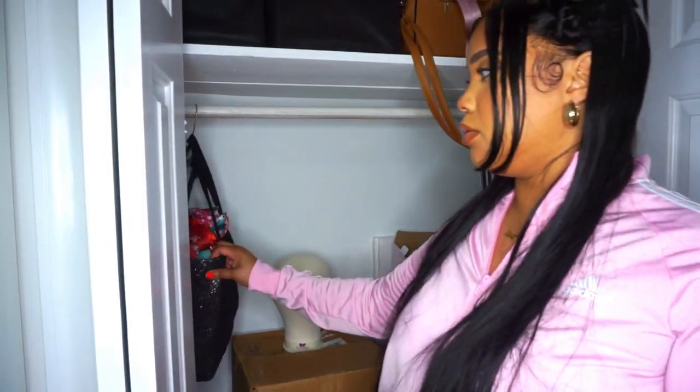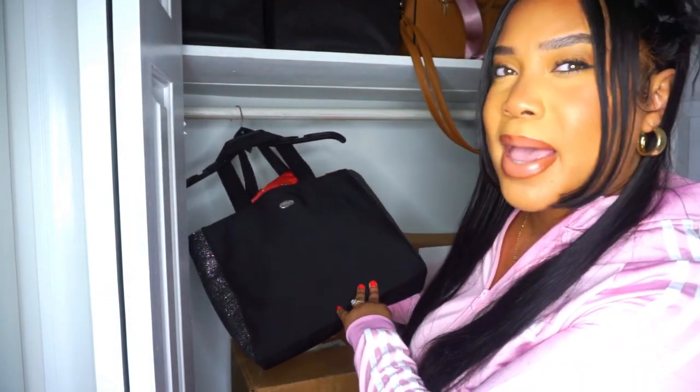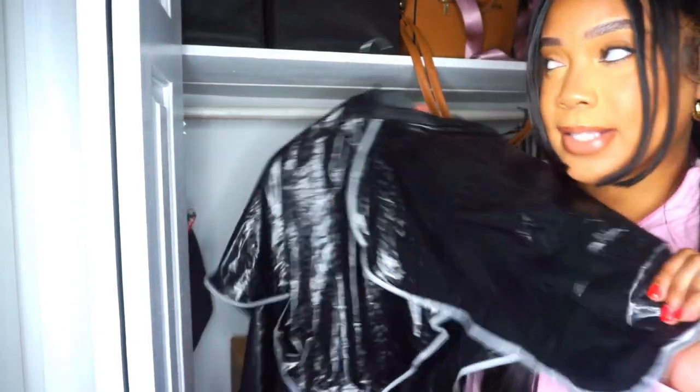Then over here, I just have a little Coach bag full of old makeup bags and stuff like that. So I just keep that in the corner. I really be doing this for real because I have everything a hairdresser has to do wigs and hair and stuff. So that's that. Now because I feel like I'm talking too much, I'm just going to go ahead and show you all the pink things that I have in the closet.